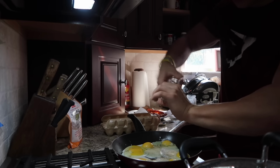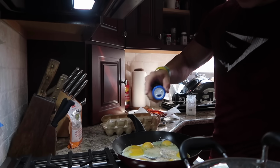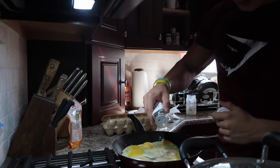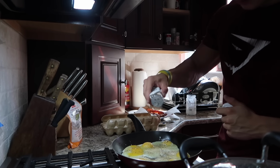Some pepper, salt, potassium salt, garlic. Most importantly, everything but the bagel seasoning. With the eggs, I'm also gonna make a smoothie, so I'm gonna show you the ingredients and basically blend it up, make it, and enjoy breakfast.